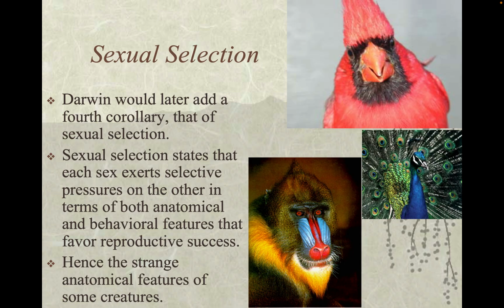that favor reproductive success. Hence the strange anatomical features of some creatures, such as peacocks, who have tails that are so large they can barely fly, or mandrills, who have very interesting colored facial features. Not only that, but their reproductive area is also quite colorful. And cardinals, you can see a cardinal flying toward you from a mile away, literally, because they are so bright red. If there is the males anyway, and the females are actually brown if you've ever seen them. But as far as camouflage is concerned, there's no camouflage here, there's no camouflage here, and there's certainly no camouflage here.